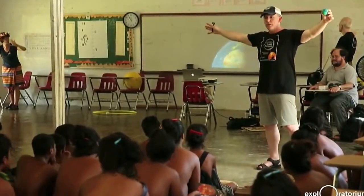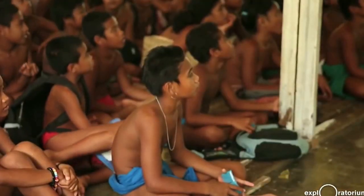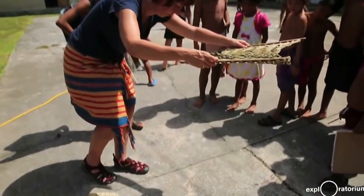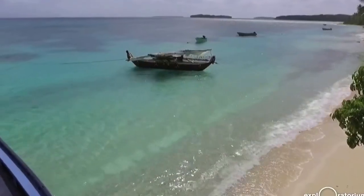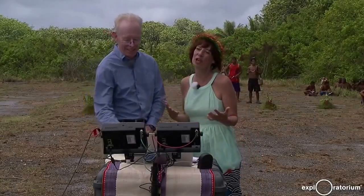And we taught the students here how to observe the eclipse safely, what to look for during totality. They were amazing. They were really interested. We gave them all safe viewing glasses. And here's a kid just really smiling and enjoying looking at the sun yesterday. I know. We've been so enthusiastically received by the local people here. And it's been such a privilege to be able to share what we know.